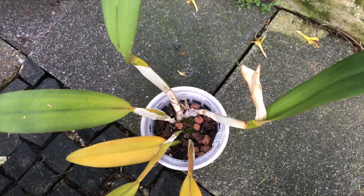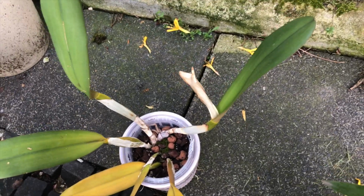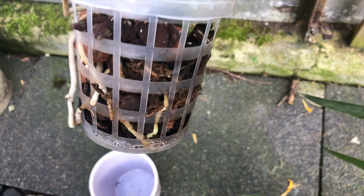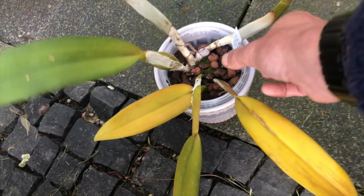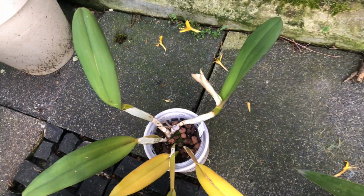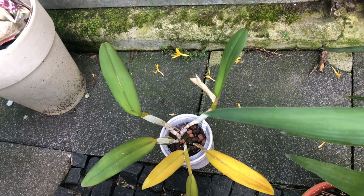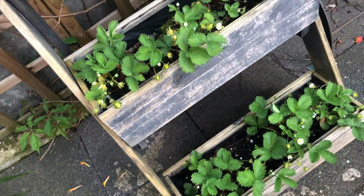The roots don't look great. There are no new growing root tips down there. So you can see it's just not looking the best. It probably needs to be watered. But we've just been abusing this plant, leaving it outside and seeing what nature will do to it. Not the best approach, but I don't care about it because I don't really like the flower. And it's good to push some to the limits.